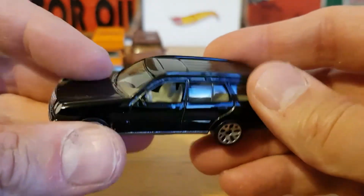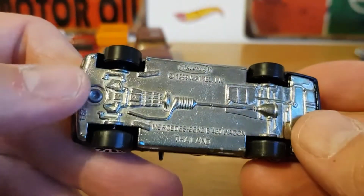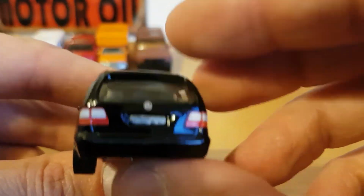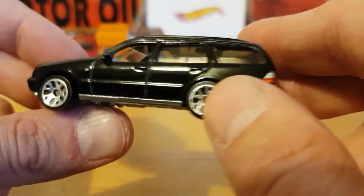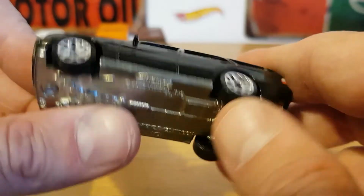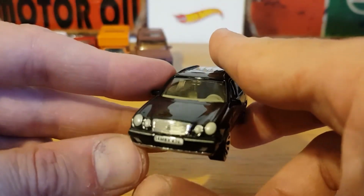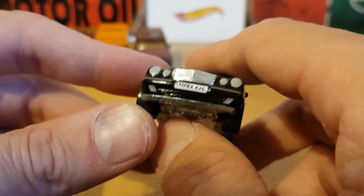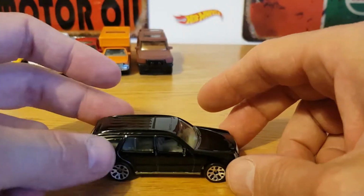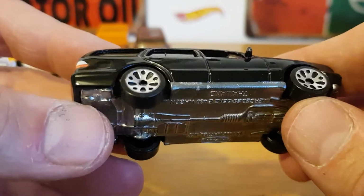There you go. And this one's quite weighty because this one's got a metal top, metal base. But yeah, it's very, very nicely done. It's all tampoed in, lights tampoed in. You can see the Mercedes badge. The wheels are quite cool. You got a chrome grille. You've got a license plate. Lights are painted in. No suspension. But that is a nice model. Really, really well done.